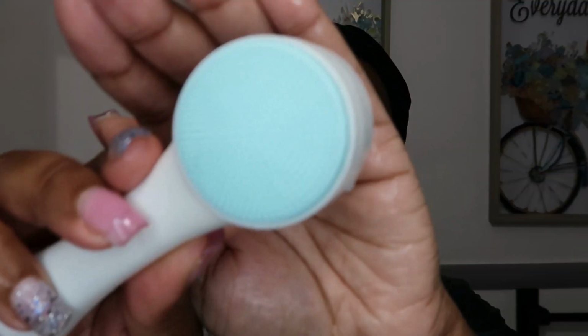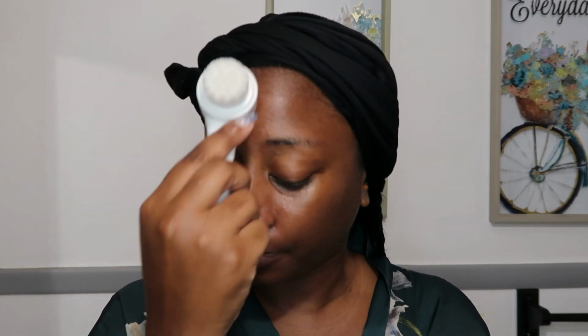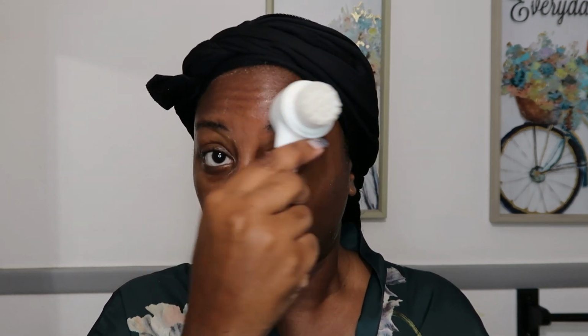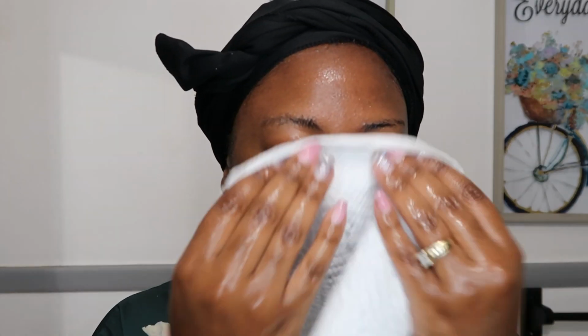It does have a scrub brush on the back, and I'm going to take that and go over my face as well. This helps with the blackheads and whiteheads that I do get sometimes. And you can actually see them stuck in the brush once you finish. So I'm just going to rinse my face off, take a clean paper towel, and dry my face.